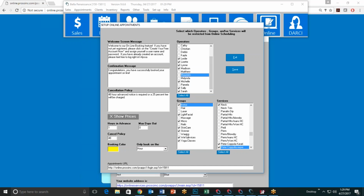Then we come down to our groups. These are the groups of services that we offer. Any group that we put a check next to cannot be booked online. Only the groups of services that are unchecked can be booked online. Once again, the check in the box is a limiter. Does that make sense?